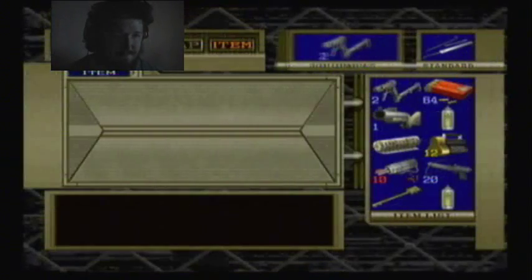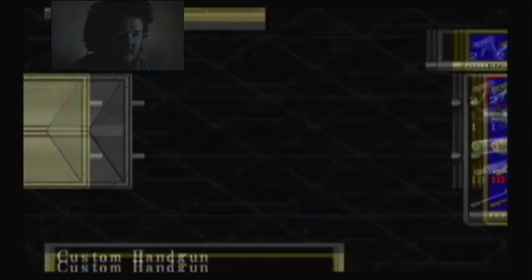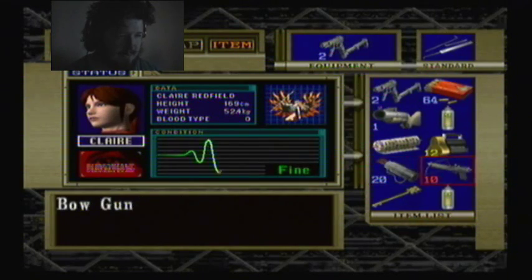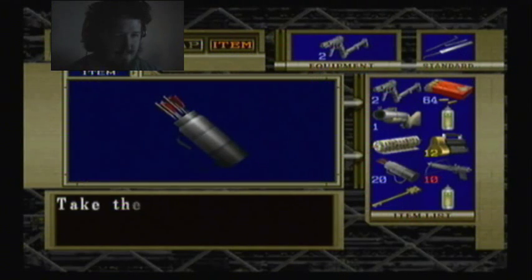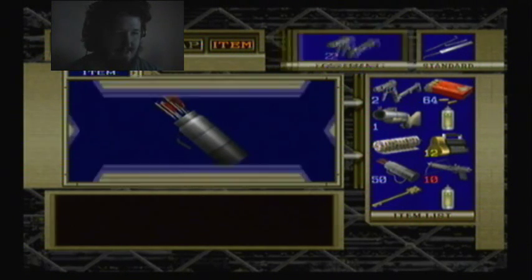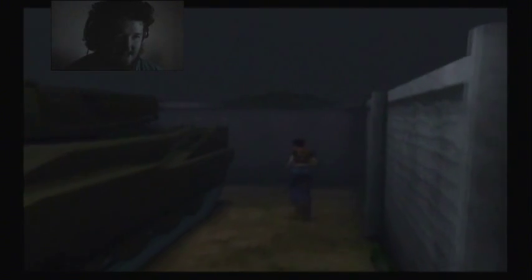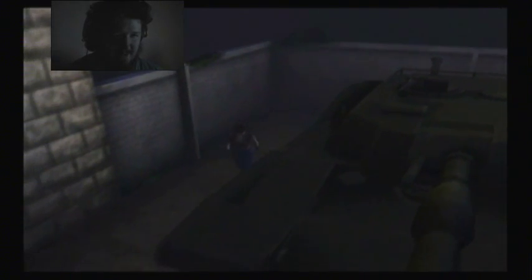Now I can take some more arrows too. And now it's saying we can't take any more. Hold on, what if I mix those with those and then we've just got the basic arrows and then I can add them to the collection? Yeah, now it will. Except we just have to have explosives now. So now I can pick up all the arrows that we've seen lying around. I can't remember where there's more, but hey.